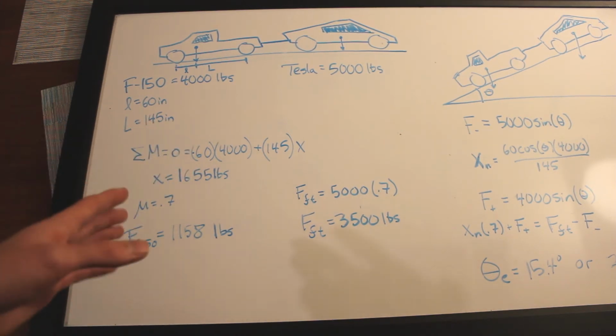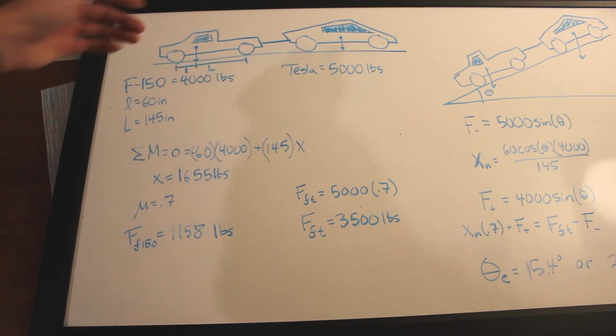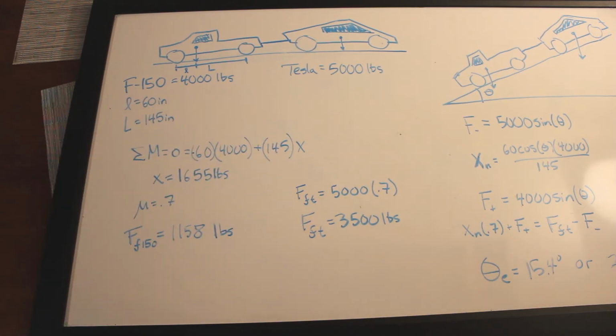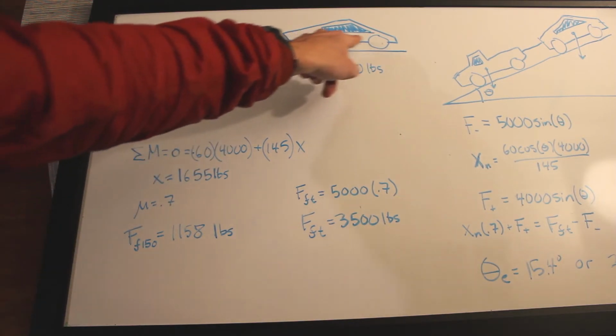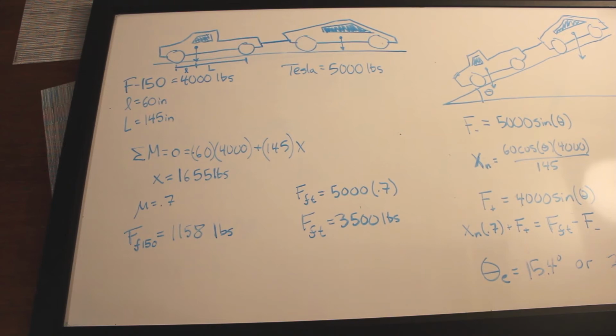145-inch wheelbase. For the Tesla, I don't have that information, and that is because I'm making the assumption that the center of mass is pretty much in the middle. Most of the weight in a Tesla, or in an electric vehicle for that matter, is in the base of the car right here, and it's spread out pretty evenly. So with that, I can assume that the weight is pretty much in the middle, and that you have almost the same weight on each wheel.